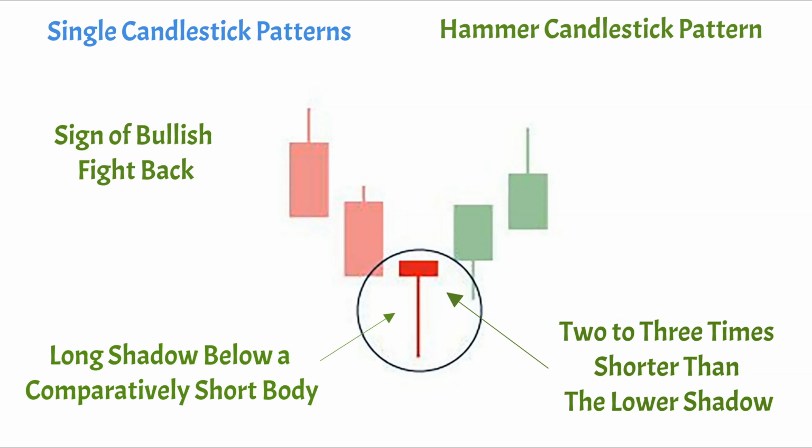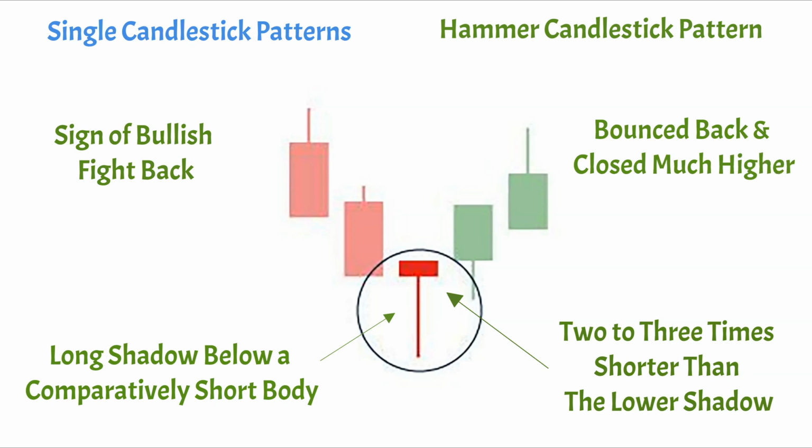This shows that the market hit a new low during the session, but bounced back and closed much higher. So while there was significant selling pressure, buyers stepped in to push back the bears before close.